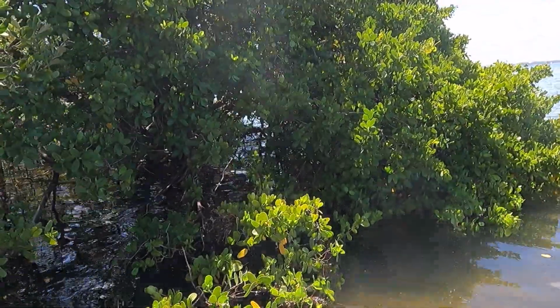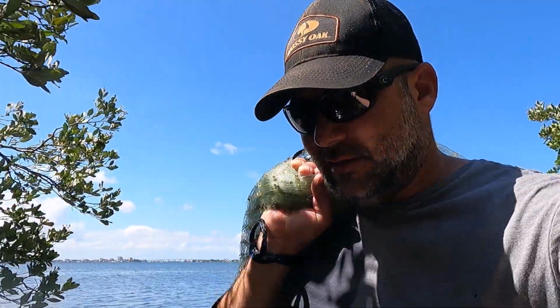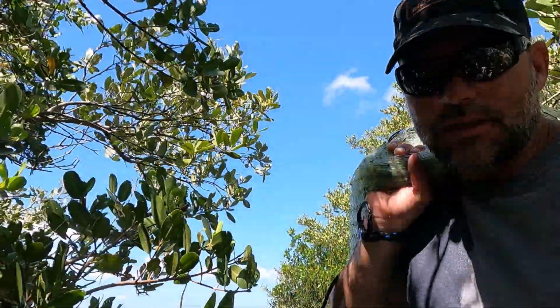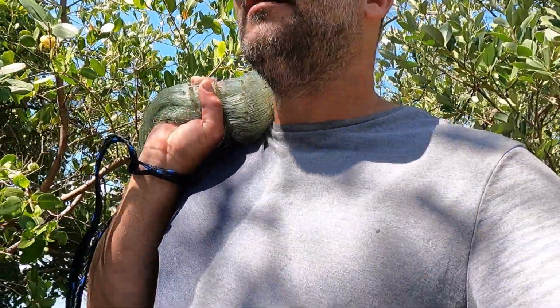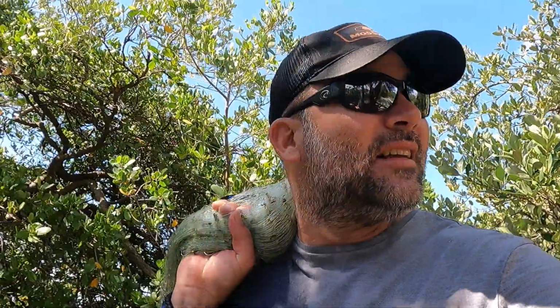I hear mullet jumping off this point. I don't have a good stand for my camera with me right now. I have it more set up to film from the boat, so I'm not sure what kind of footage I'll actually get of casting these mullet here. But I want to make sure I have a good idea of where they're at and take advantage of the situation before I just start throwing the net wherever.